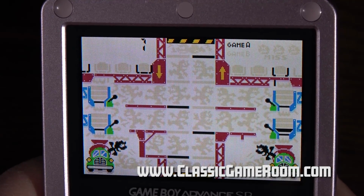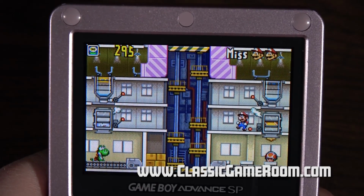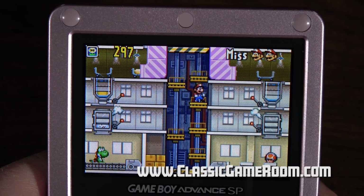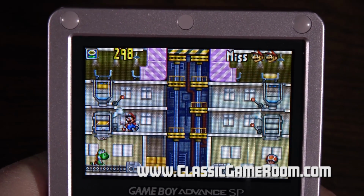Poor Mr. Game & Watch. Not only is he probably only known by an entire generation as that guy from Smash Brothers, but he was replaced in these remakes by more popular Nintendo characters like Mario. Isn't Mario in enough games?